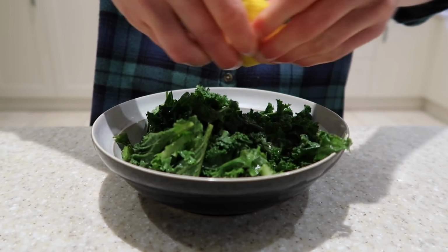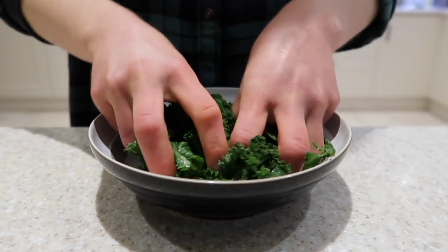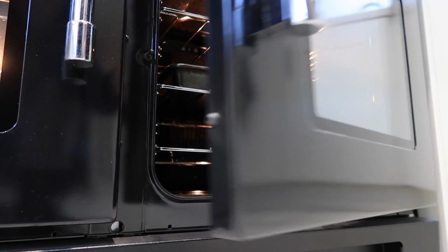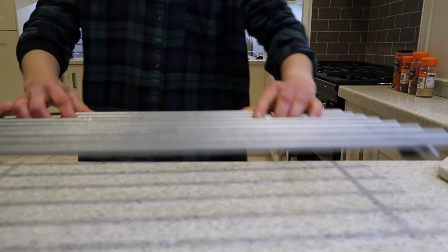So I started off by chopping up the kale and massaging it with some lemon to help break it down, because this will make it easier for your body to digest. And yes, I do eat the kale stems. I think they're so good.